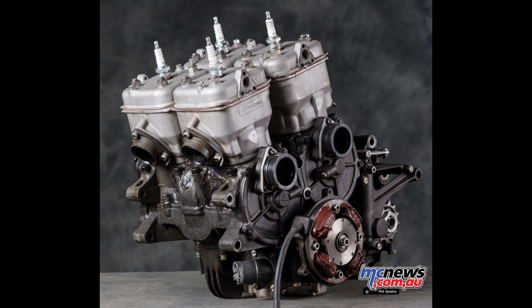Unfortunately, due to GP rules at the time, engines were restricted to 500 cc's and 4 combustion chambers, so increasing the number of pistons or the size of the engine was out of the question. Or was it?